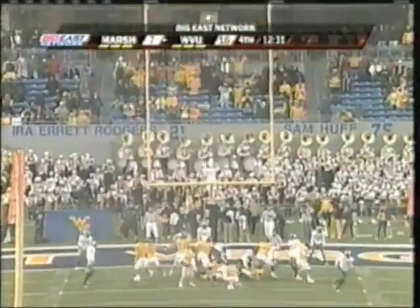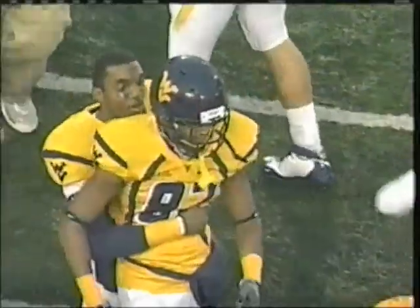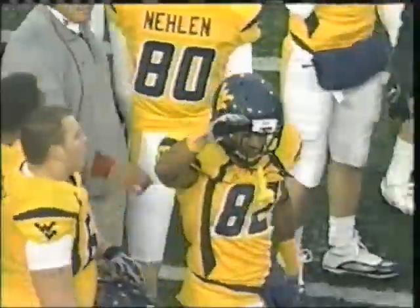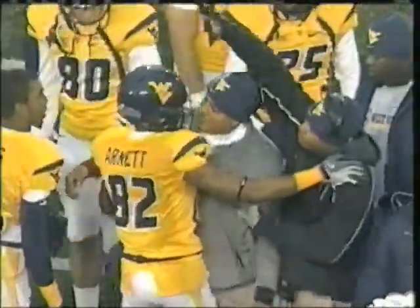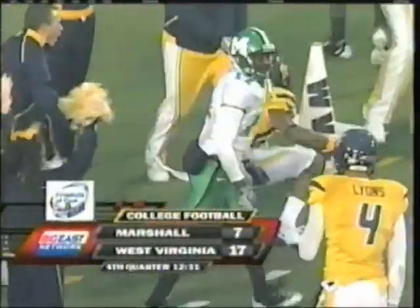Bittencourt for the PAT, knocks it right down the gut. 12:31 to play in the game. And West Virginia opens up its biggest lead. 17-7 is our score. Great touchdown, 33 yards, 17-7 Mountaineers.